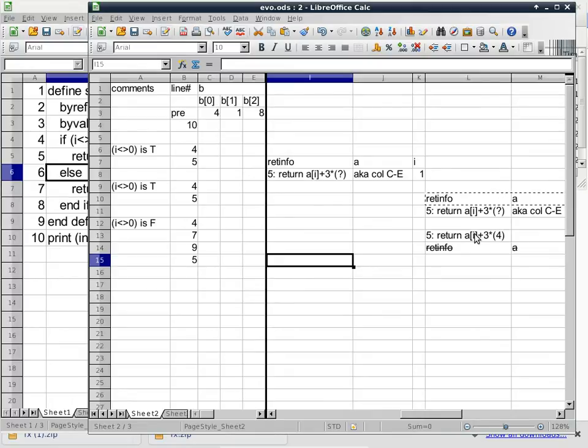In other words, we are now executing return 13. When you execute return 13, you copy and paste the return info cell, you change the question mark to the value that you're returning, which in this case is 13, and you're done. Is that okay?